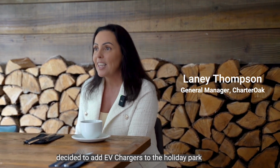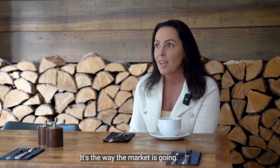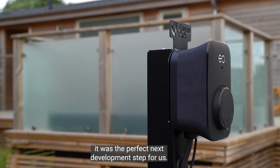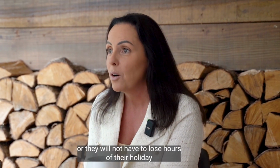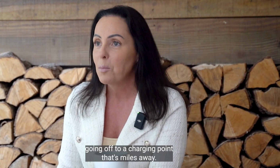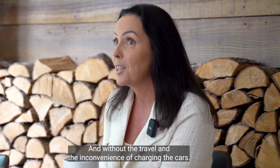We've decided to add EV chargers to the holiday park because most of our clientele now have electric cars. It's the way the market is going, and for where we're situated in Cornwall, it was the perfect next development step for us. It will make a huge difference. It will allow them to not have to plan where to stop, or lose hours of their holiday going off to a charging point that's miles away. So it allows them to have that peace of mind of being able to enjoy themselves without the travel and the inconvenience of charging the cars.